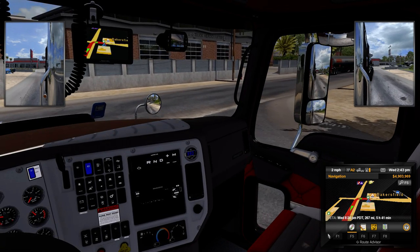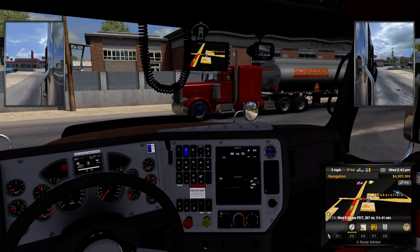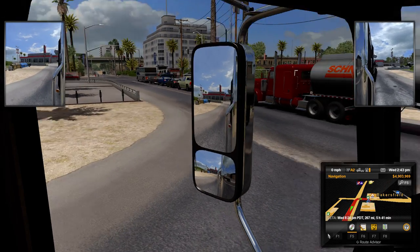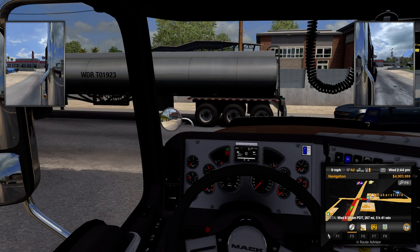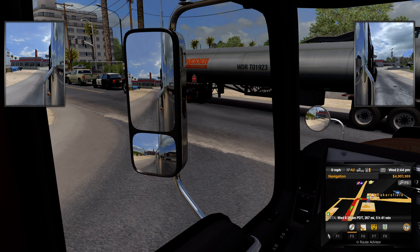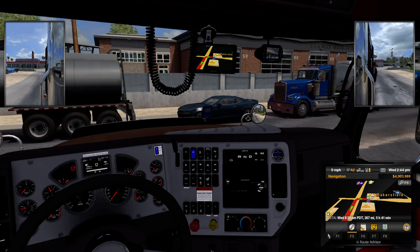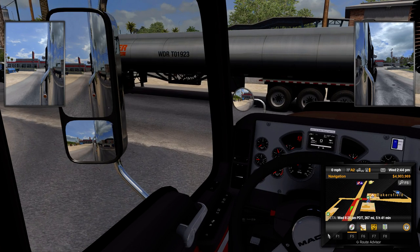It's no secret that I don't run too many modded trucks. I have nothing against modded trucks. I think, you know, these modders, they do a great job. They do awesome work with these mods. I just don't run many of them. And we're going to have to squeeze our way out here because we'll never get out of the way down.